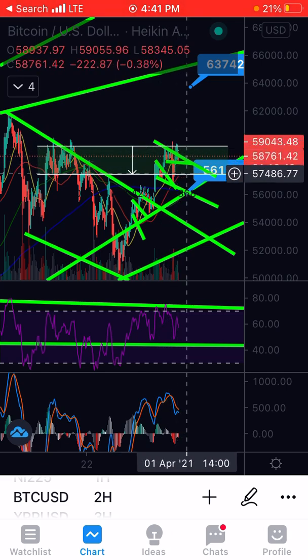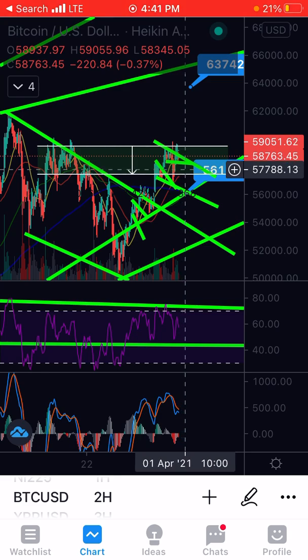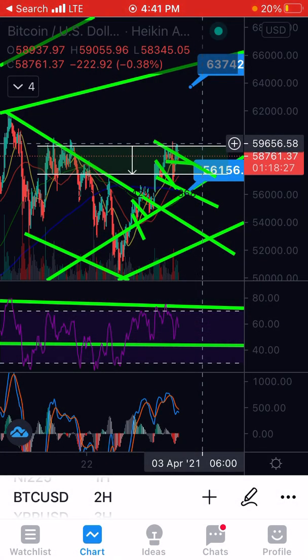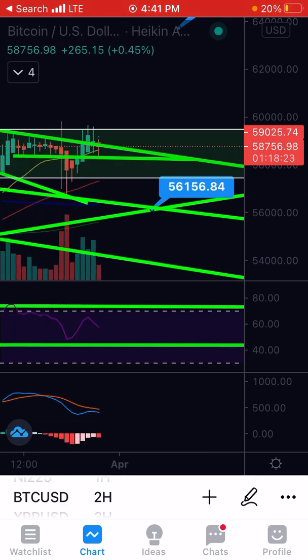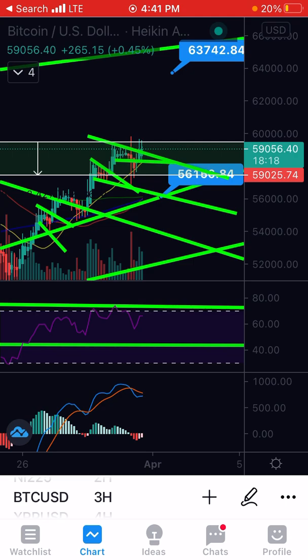So support is looking at 57.486 roughly, which is also the 50 EMA on the 2 hour. And then resistance roughly is this 59.436. And we haven't got any closes above it yet. So I'm kind of watching for that to see what's going to happen here.